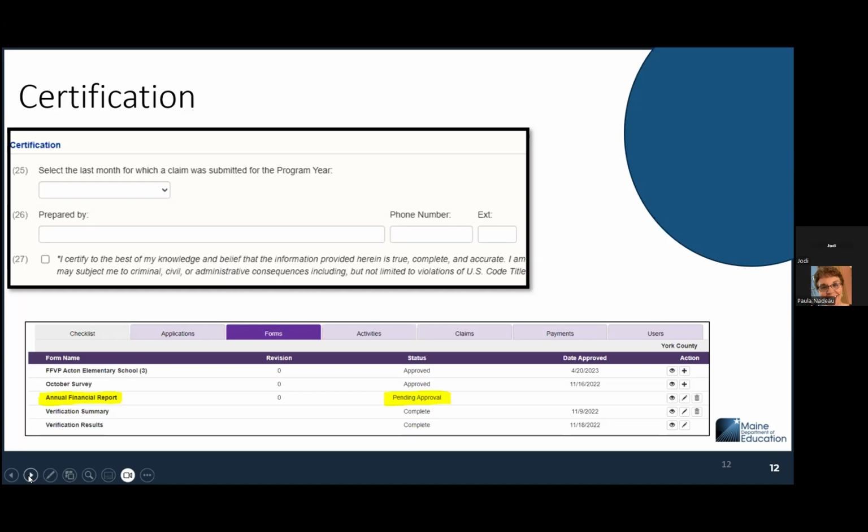And once that is complete, when you go back to your Forms tab, you will see that the annual financial report is in pending approval. And then that tells the state that it's ready to be reviewed.